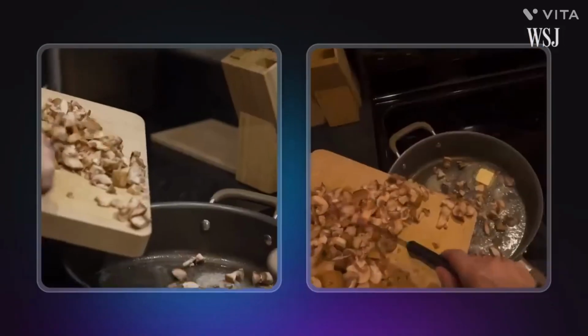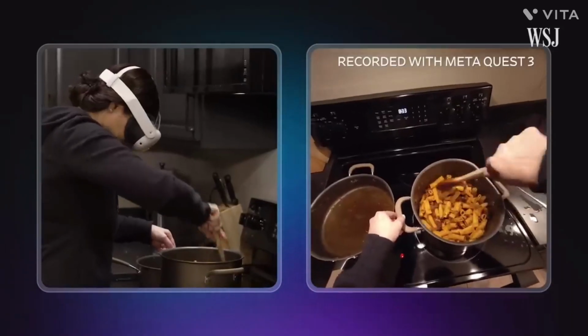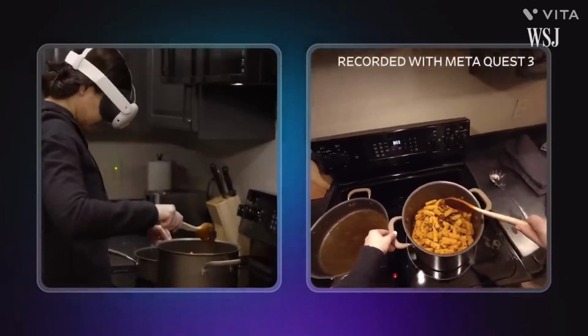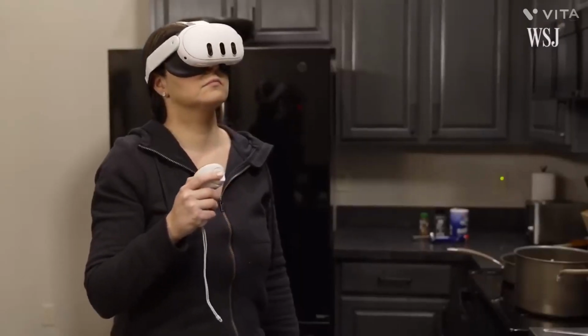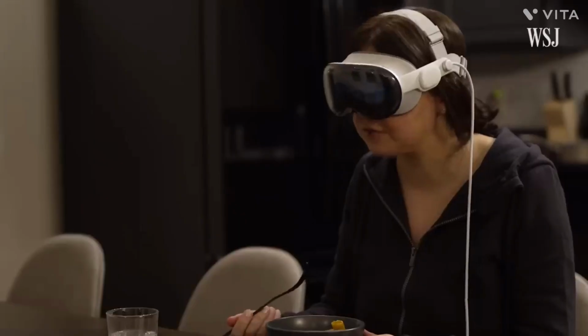I cannot see it. And some stuff just didn't look like the right color. But the display quality is far better than the other leading, though far more affordable, headset, the $500 Meta Quest 3. This is pretty much ready. That's very good.